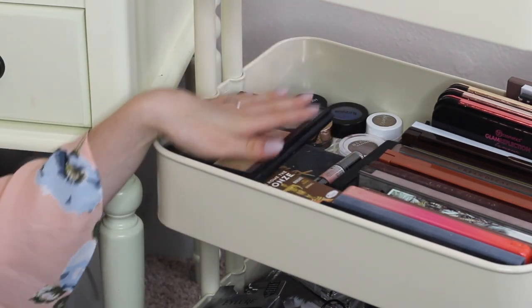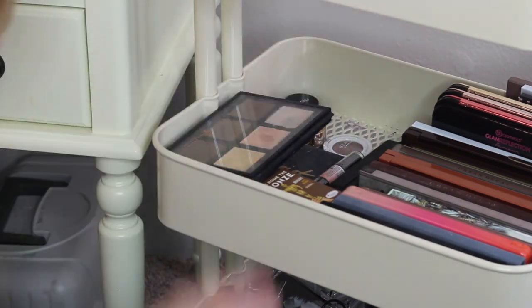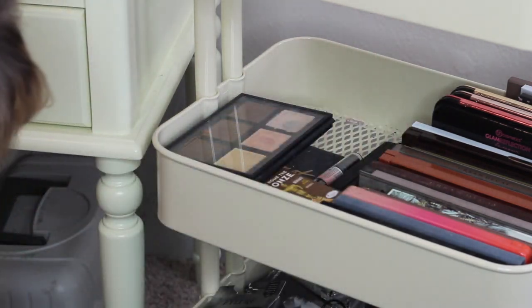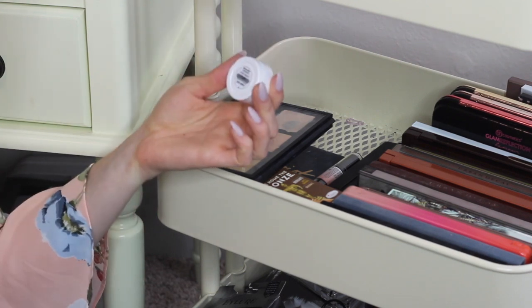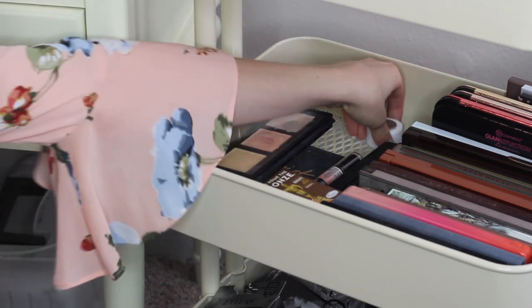So behind my bronzers are these little guys, and these are my single shadows. So let me grab them. I don't have very many because I don't have a lot of single shadows, but I have my ColourPop Super Shock Shadow in Cheap Date, and it's just a beautiful gold color I really like.